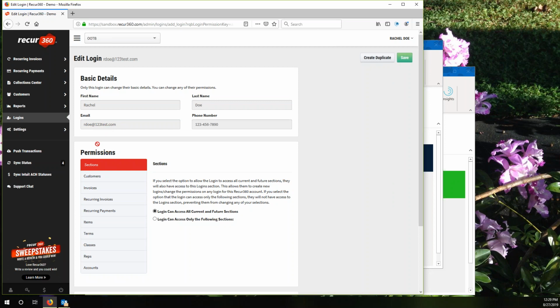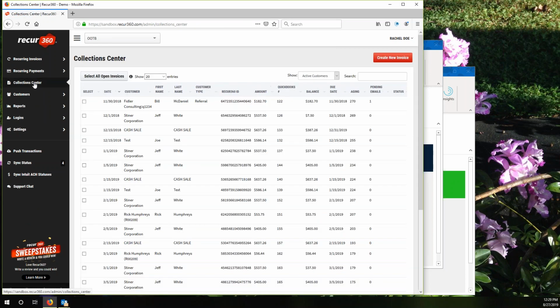Okay. Now let's get into the details of some of the other features that are coming with the new release. The next one that's been a very popular request has been to be able to do a one-time invoice inside of Recur360 a little bit more easily. Right now, we had told everyone that in order to create a one-time invoice, you create it as a recurring invoice that only recurs one time daily. And then you have to press push transactions and then it would make the invoice.